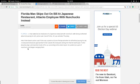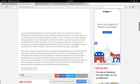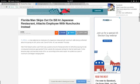So let's get started. According to this article, it says Florida man skips out on bill at Japanese restaurant, attacks employee with nunchucks instead. Florida man attacked an employee of a Japanese restaurant with nunchucks after being confronted about not paying his bill. West Palm Beach police said Fisher was a patron at a similar restaurant when he left without paying his tab. A restaurant employee approached Fisher outside the restaurant, telling him he had not paid. Fisher became angry and reached inside of his car. According to the arrest report, he pulled out a pair of nunchucks and began swinging them. Yeah, I mean, that's crazy, but people are like that.